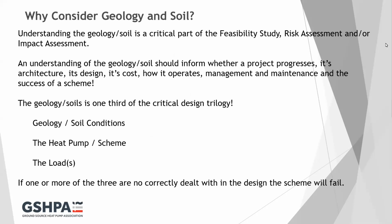So why consider the geology in the soil? Understanding the geology of the soil, or the conditions present beneath the site, is a critical part of the process. It forms part of the feasibility study or the risk assessment, or sometimes they're called impact assessments. Those desktop studies have all sorts of different names because, depending on the nature of the project, whether it's domestic or commercial and the scale, they're nuanced based on who your audience is, who's going to be reading it and what needs to come out of it. But they all do a fundamental thing.